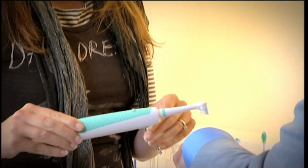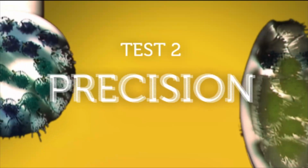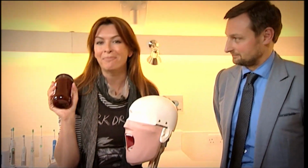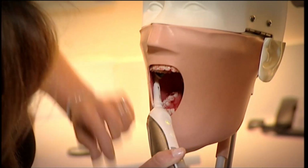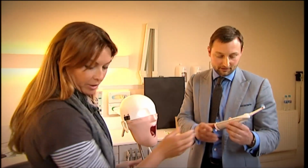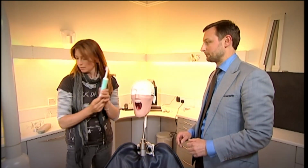That's out. We'd narrowed it down to our favourite 10 and lined up a very messy test to see which brushes could get into those hard-to-reach nooks and crannies. And for this, we need a Jason lookalike dummy and a pot of strawberry jam. Is that a bit easier to get in? Really easy, yeah. Thumbs up, that definitely goes through. That's not going to clean your teeth as well as a smaller head.